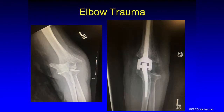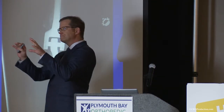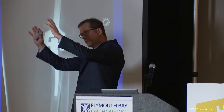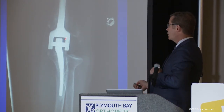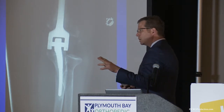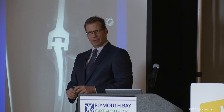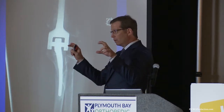This one, this is an elderly female, okay? Again, you don't need to be a doctor to see that that's not right, okay? And now, what we know about this special subset of patients is that you can reconstruct this, you can put plates, we've all seen those patients postoperatively, and they do well, but they're stiff. If we do an elbow replacement, these patients, by week two, are drinking their coffee, they're knitting again, they're playing gin rummy, they're back to their life, okay?